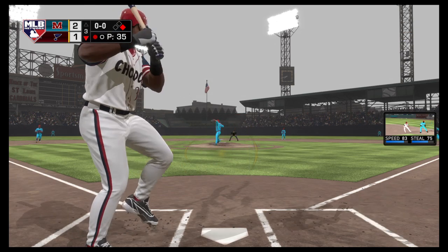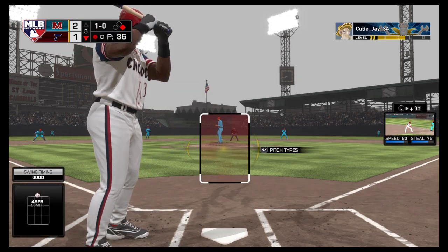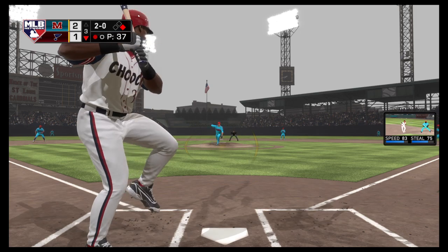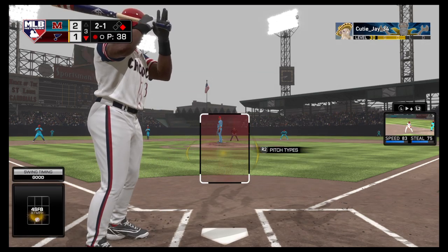He's set and the pitch. Now a check swing, but he holds up in time. Ball 1. He would have had to go with the old school tomahawk approach on that one if he wanted to get on top, but he was able to lay off it. He swings right through it there. 2-1. 2 balls, 1 strike.